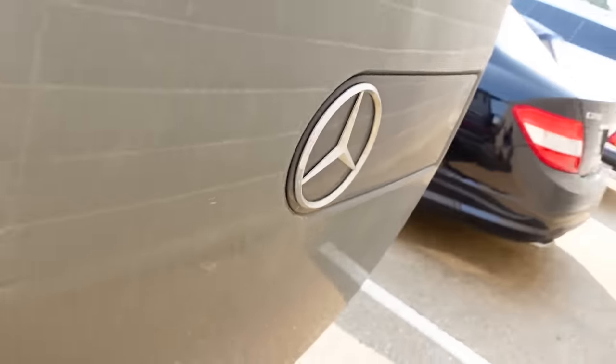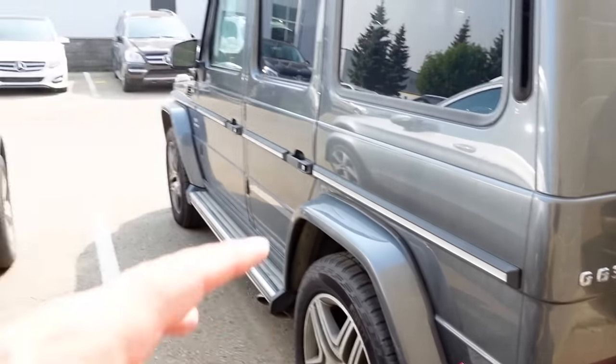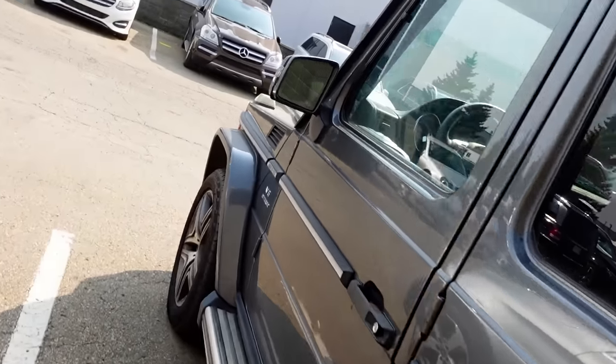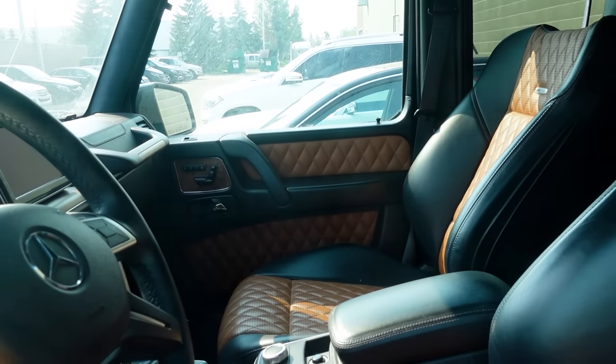Yeah, you got the great alloy wheels, but I mean, you swap that out for steel and you're good to go. This is an AMG version, as you can see, three-pointed star. Nice. This is the G63. That means the latest version of this vehicle actually has a 575 horsepower V8 engine. The interior is absolutely gorgeous with quilted stitching and every amenity.